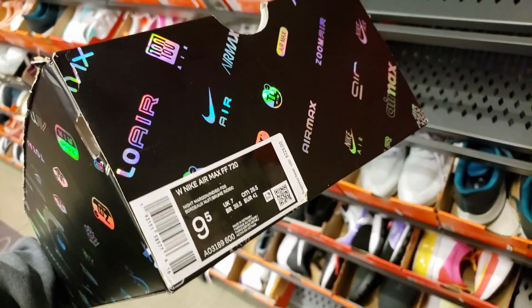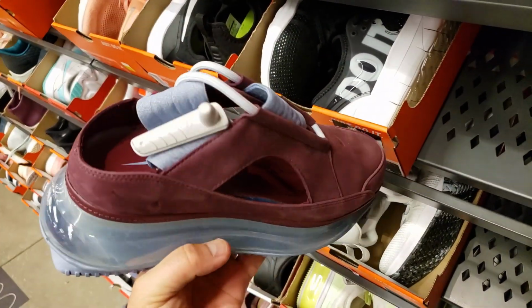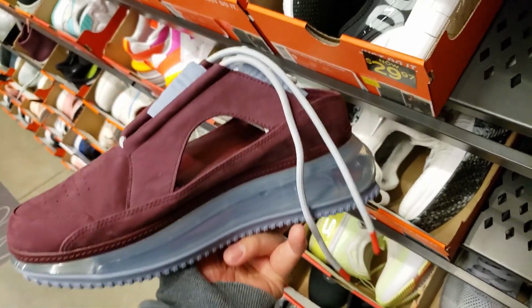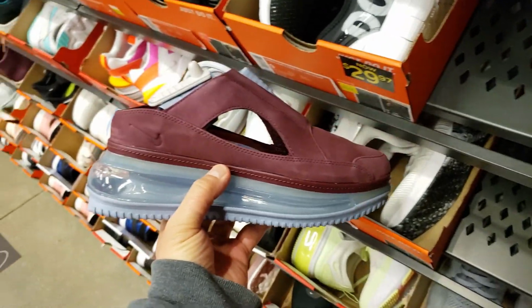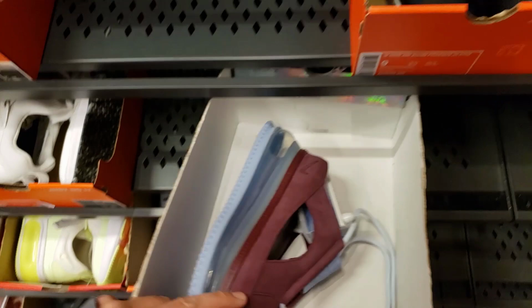Oh, these are the Air Max. I don't know. The FF. I remember seeing these on sneakers, man. Thought they were hella weird. Some sandals. Some 720 sandals, man. Kind of heavy, dude. All leather upper. That's it, yeah. Quality's there, but the look is just weird. Weird. Anybody into these? Who's into these?